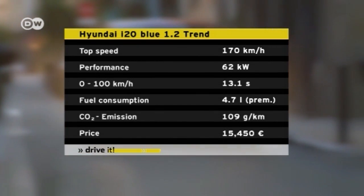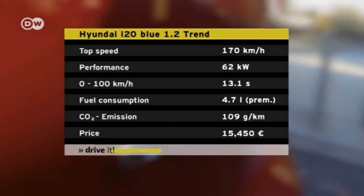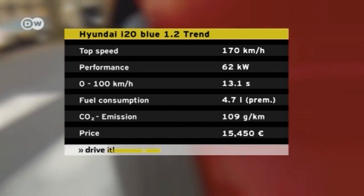We're checking out the most economical gas engine version, the Blue 1.2. Fuel consumption's rated at 4.7 litres per 100 kilometres. In Germany, the Trend version starts at €15,450.